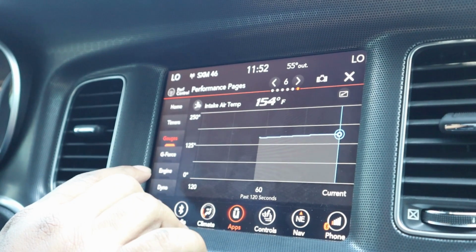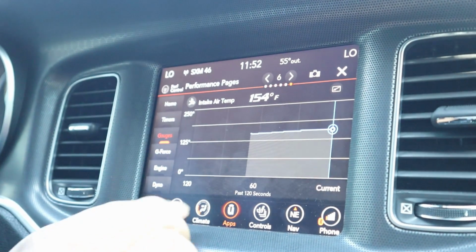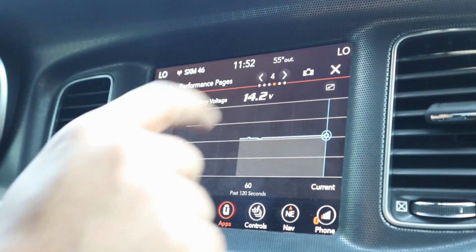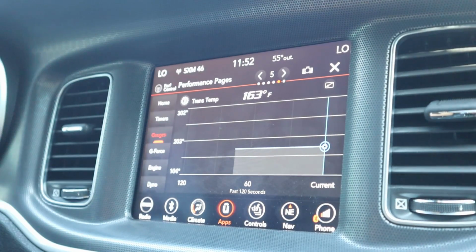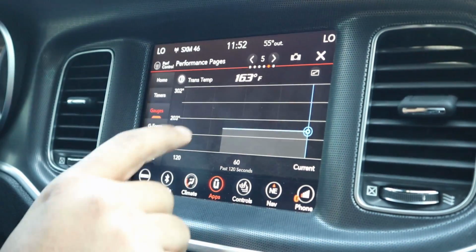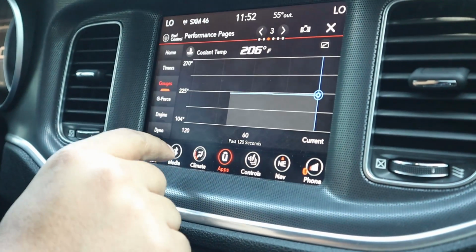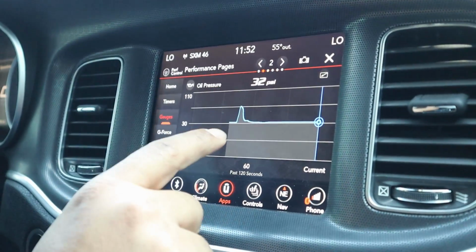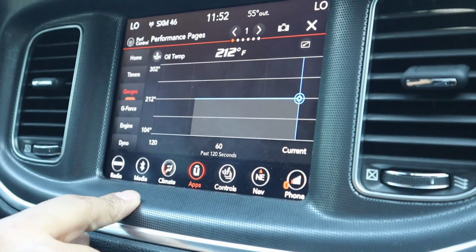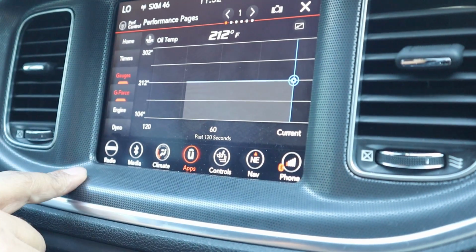There's more gauges on here too. See, I can see my intake air temp. Wow. Trans temp, that's a huge one right there. So you can just leave that on the screen if you want to while you're going. All in all, it sounds like you got pretty much everything you need to keep track of your car: coolant temperatures, oil pressure, that's a big important one right there. So you can set this to whatever you want, or if you want the G-force on.